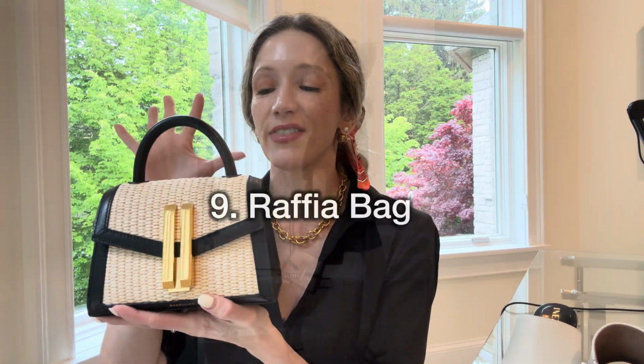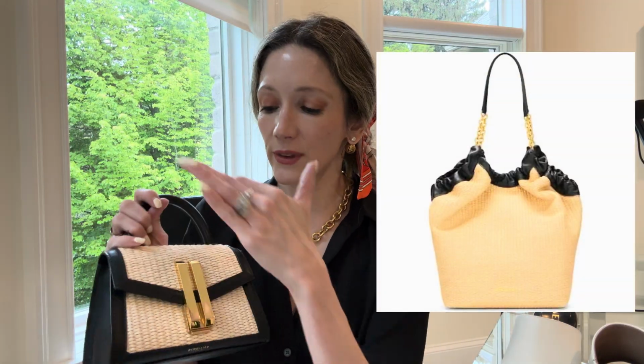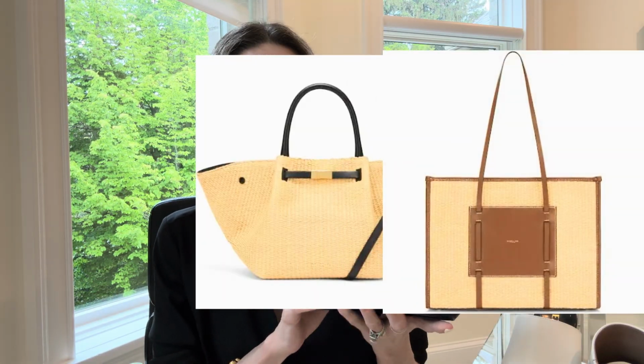Number 9, this Demellier London bag in raffia. That is the mini version. They also have the midi and a bigger size. And right now, Demellier London has gorgeous, gorgeous bags that you can't even imagine how amazing they are. There's a bucket one. There's the New York tote that's a little bit bigger. They have a new Capri one, but this one is the one that has been selling a lot.